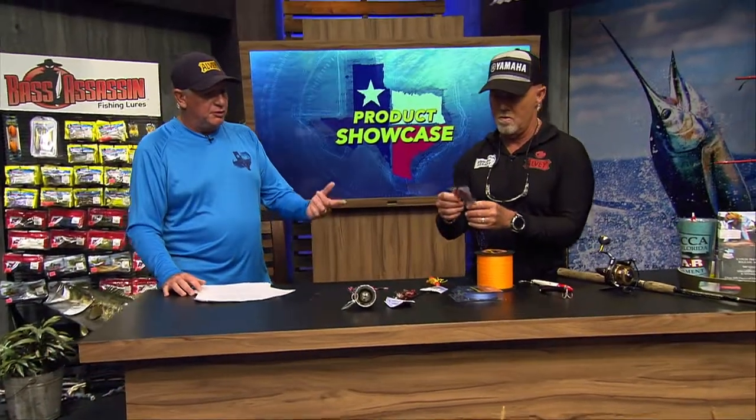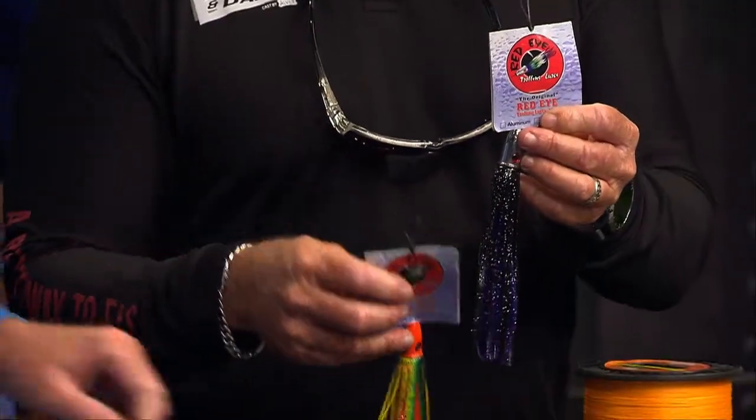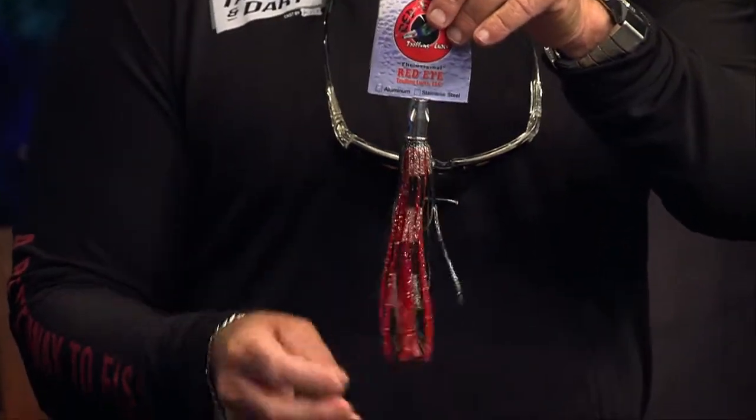I got 3 different kinds here. Some little bullet heads made from stainless steel and also from aluminum. They make a lot of different metal-headed lures. These are little bullets, and the other one's a cone. This one's got a little jet head, as a matter of fact. So you can pull those for dolphin, kingfish, wahoo.